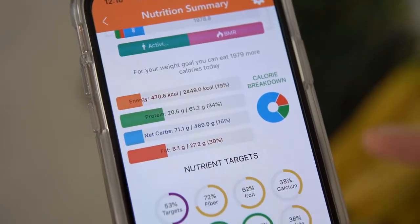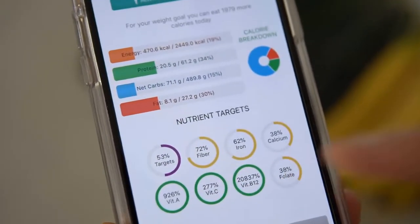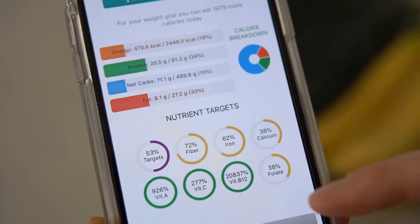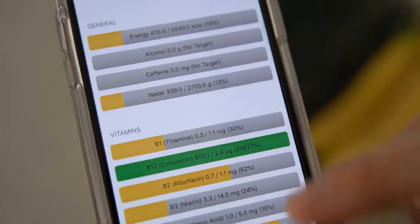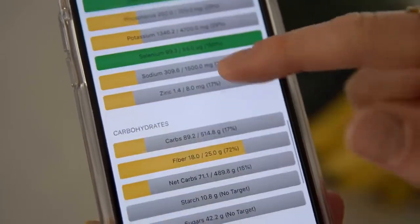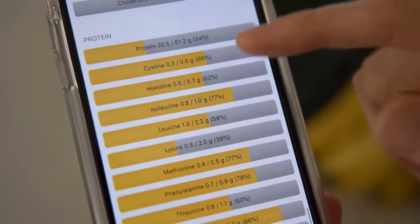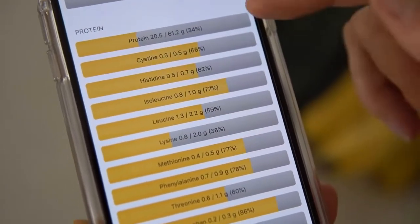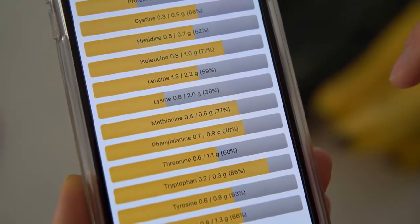There is a ton of iron and calcium and way too much vitamin A, C, and B, which is totally fine. You can never have too much. Folate, also a great nutrient you don't want to miss out on. Scrolling through, you can check out all of the vitamins, all of the minerals, and carbohydrates, healthy fats, and of course our proteins. And you can see we've got quite a handful of all of our essential amino acids in this smoothie alone. So this smoothie recipe is literally a salad in a glass.